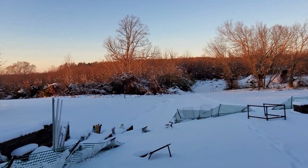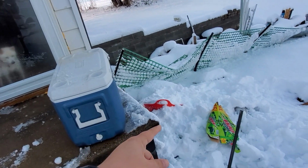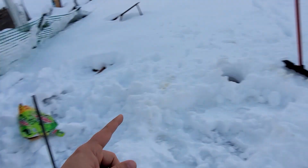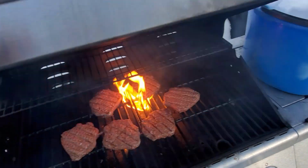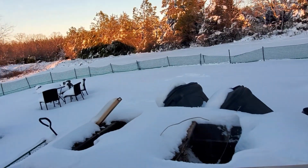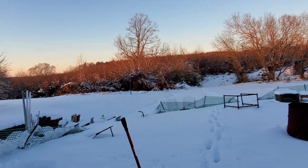2 days. We got all our food over here and buried in the snow in these guys. And the only way we can cook food is on this wonderful grill here. Yeah. Oh yeah. We will survive. I hope.